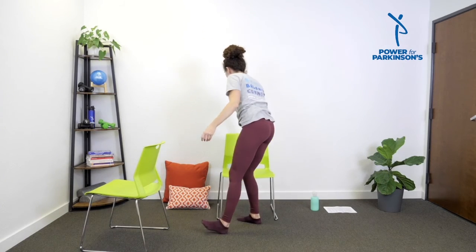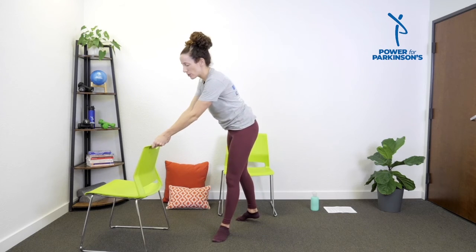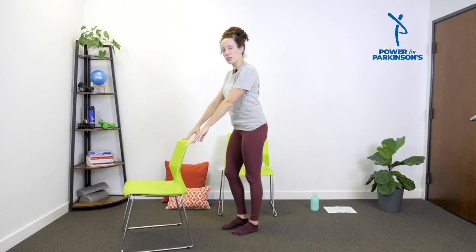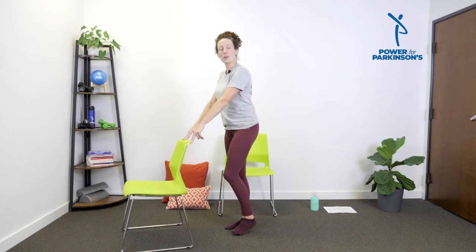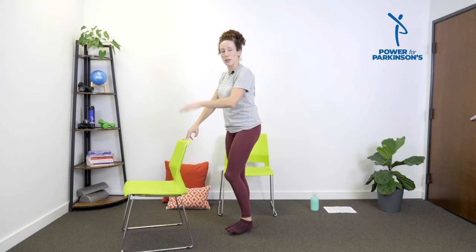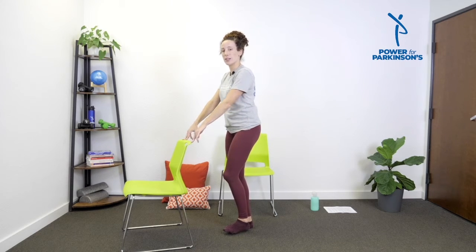For those of you who are standing, stand behind your second chair. Bring all of your weight down into your left leg. Feel the ball of your left foot press down and the heel of your left foot press down. And if you're seated, same thing. Press down into the ball and heel of your left foot.